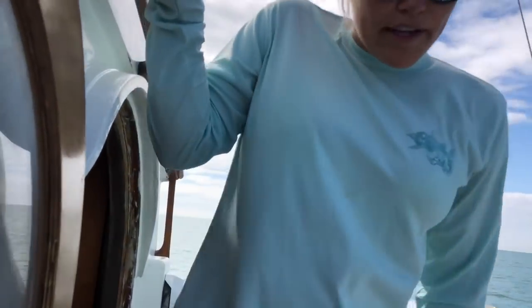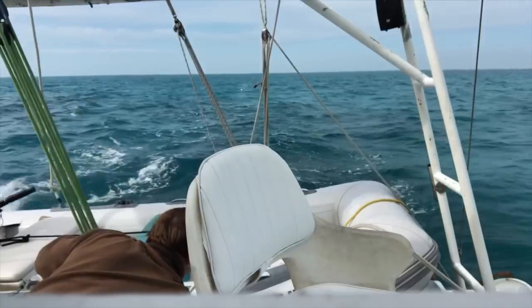That was my workout for the day. It's blowing like 10 knots and we're doing 6 knots. We are on a tight reach.